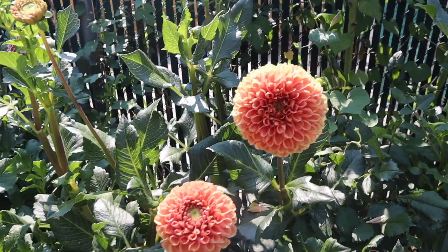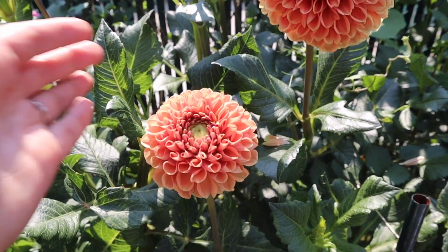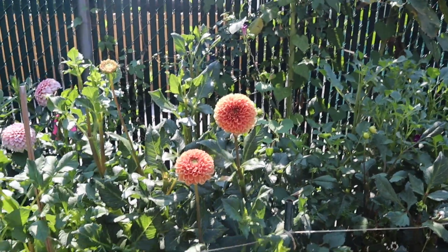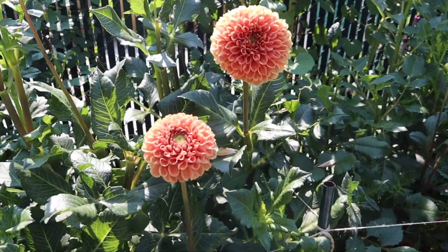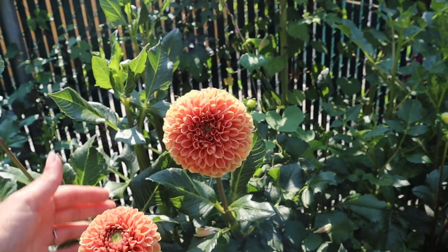So here we have the Cornell Bronze. So beautiful. These are from tubers that I saved from last year, stored overwintered, pre-sprouted, and planted in here. I love this one. I planted 2 plants of Cornell Bronze in here because I wanted to have a lot of them. This one, I like to grow flowers for cutting, and I'm also fortunate to sell some bouquets for some neighbors that are interested in the flowers.